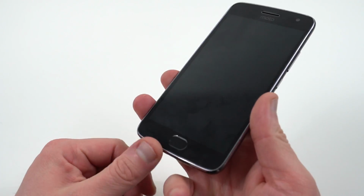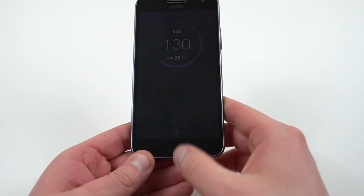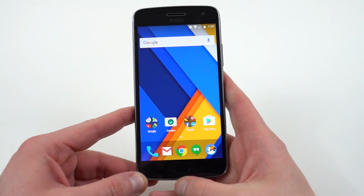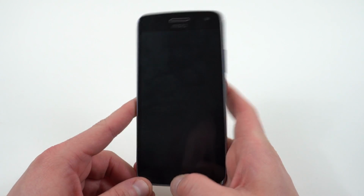The fingerprint scanner on the front here is a huge improvement from last year. The Moto G4 Plus has sort of a dimple fingerprint scanner. This one is more flush with the body, as you can see. It's also a little wider. A couple things to note is you can use the fingerprint scanner to turn off the phone, as you guys can see right there, which is one nice gesture.